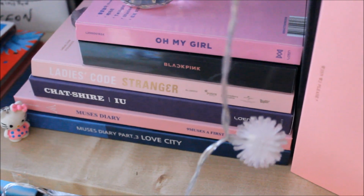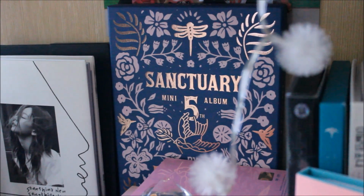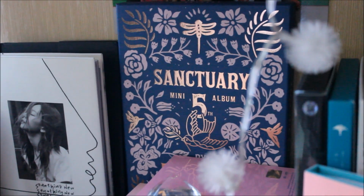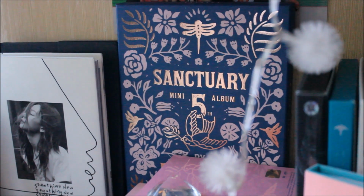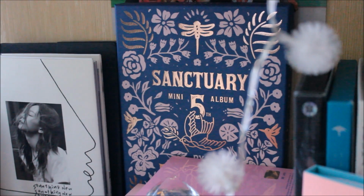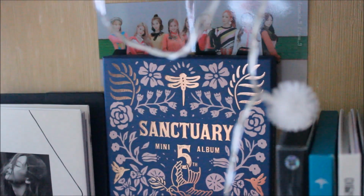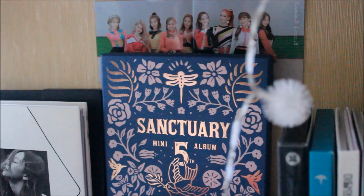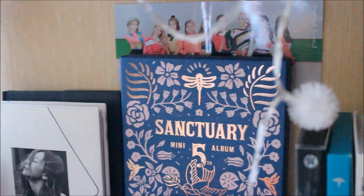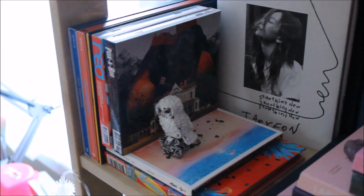Everything's out of print. Next up we have the limited version, I guess, of Lovely Sanctuary, the 5th mini album, and it's so gorgeous, so I have it on display here. I mean, all of Lovely's albums are gorgeous. And then I have this mini, excuse the wires, poster of Promise 9 from their From 9 single. And over here, yeah.